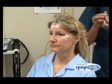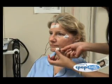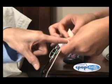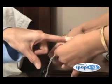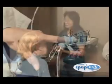The probes on your head measure brain waves, muscle tone, and eye movements. These are useful in determining what stage of sleep a patient is in. The belts around the chest and abdomen, along with sensors near your mouth and nose, measure your breathing. The sensor on your finger or earlobe measures heart rate and blood oxygenation. None of these sensors are painful or difficult to wear.